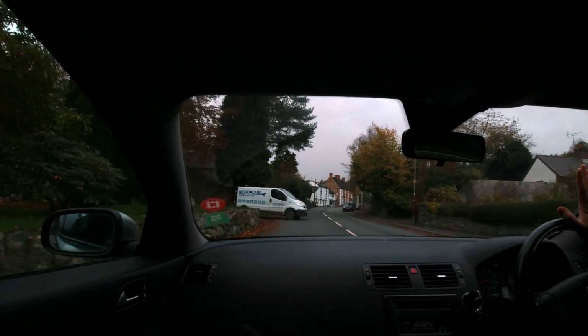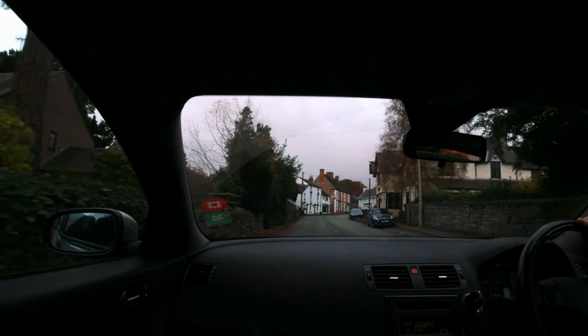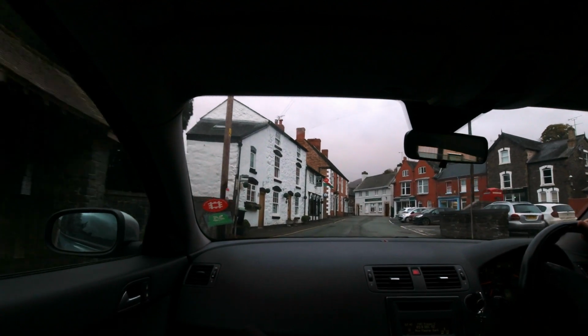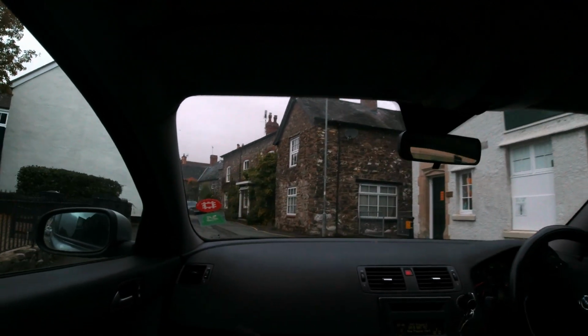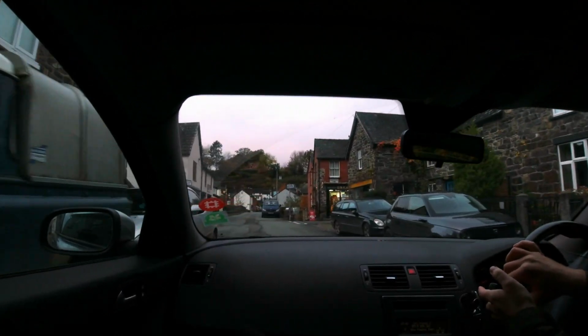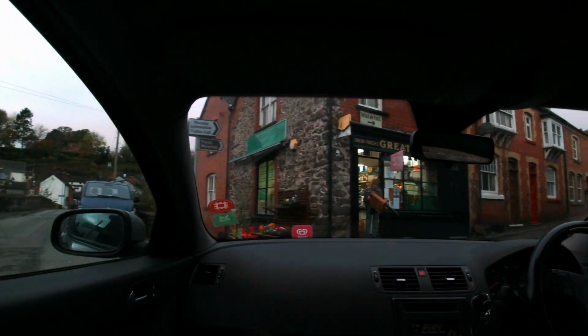We're about 10 minutes away from the parking area now. Let's go again. Shortly we're going to be turning onto a single track road. Turn right onto Waterfall Street. Okay, there's Waterfall Street. Right. There's a nice lady in the shop.